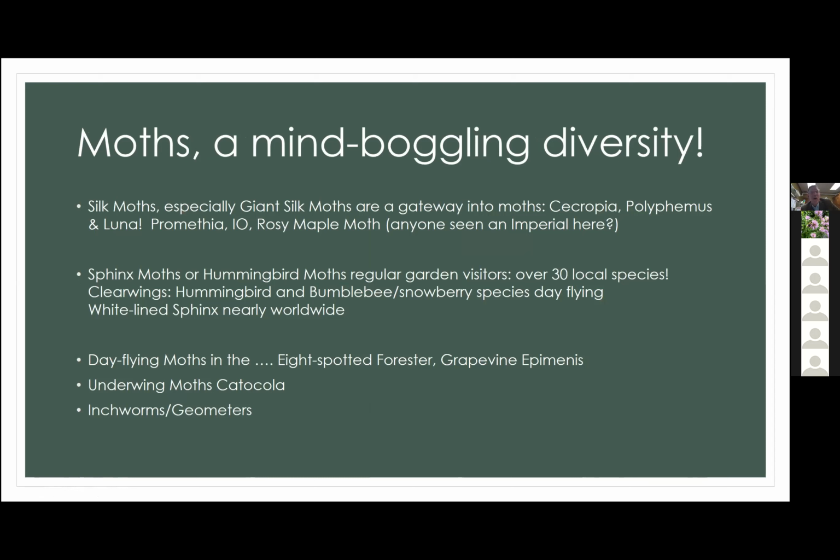We've got to talk about moths, and here I am at 7:42, and of course there's just a mind-boggling diversity of moths. The silk moths, the giant silk moths, are probably pretty well known by most gardeners. The sphinx moths, the ones that fly like hummingbirds that come out mostly at dusk, a few day flying ones, people really notice those.